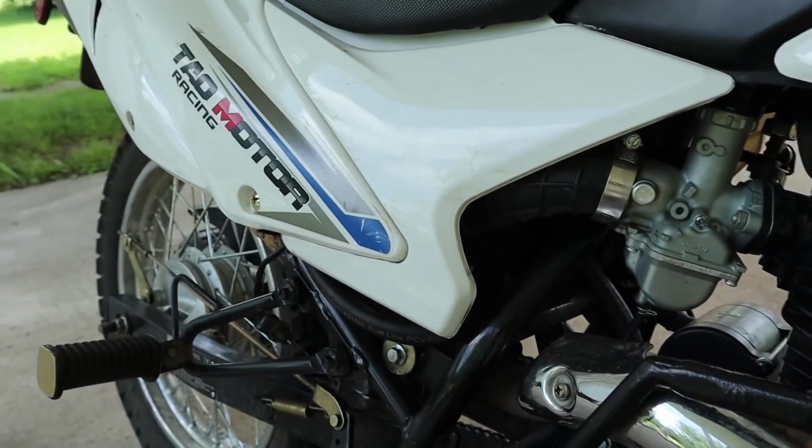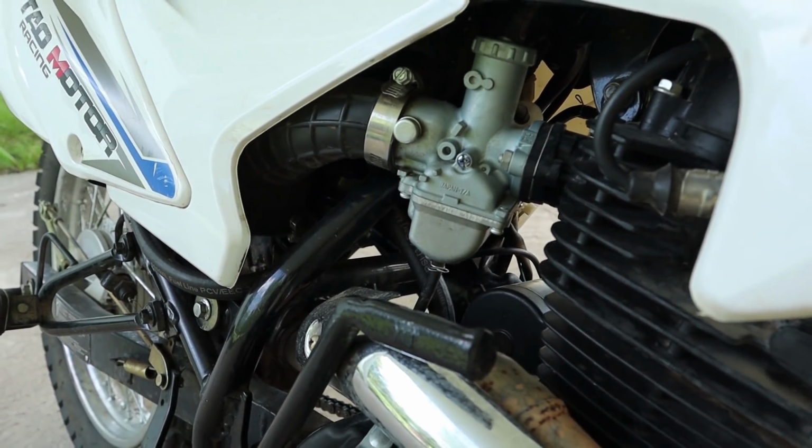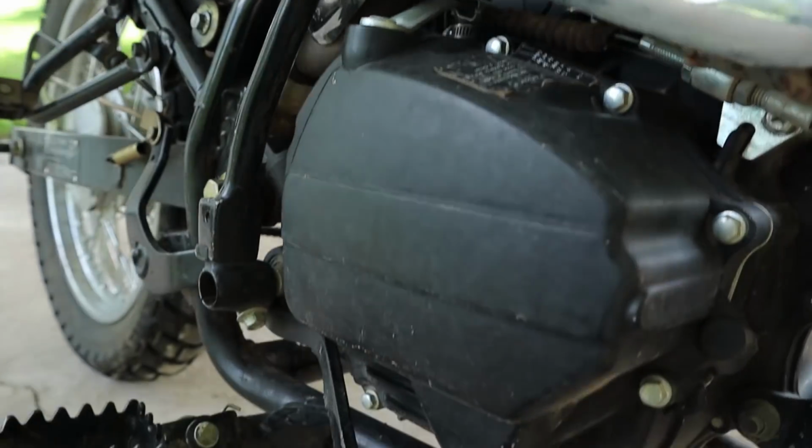The first thing that you'll have to do with this bike right out of the box is either change the carburetor or cut open the one you've got and modify it. It will run, but it lacks power and it sputters like crazy. That's when you get on the throttle and start to accelerate, or you've got it open and it cuts out and cuts out and cuts out.